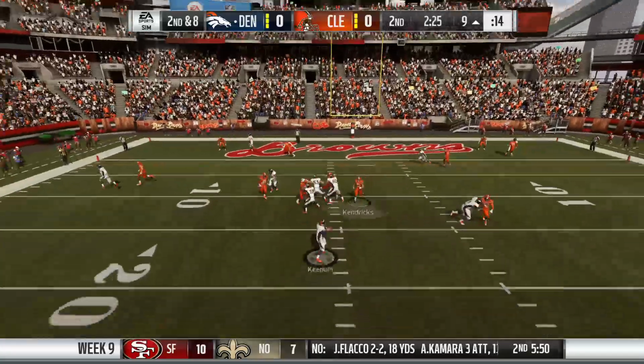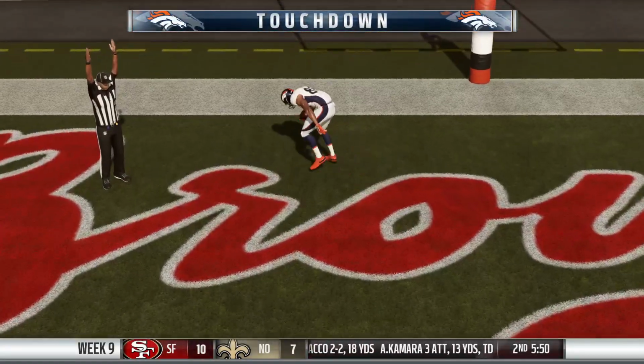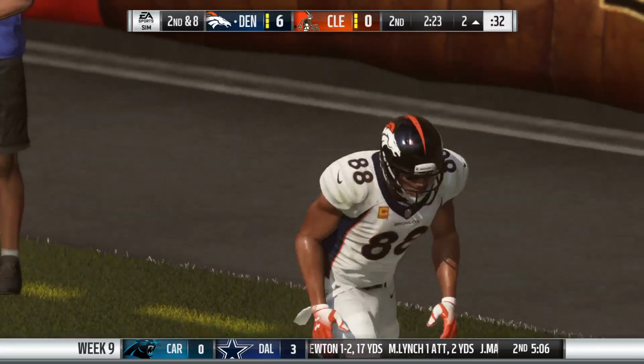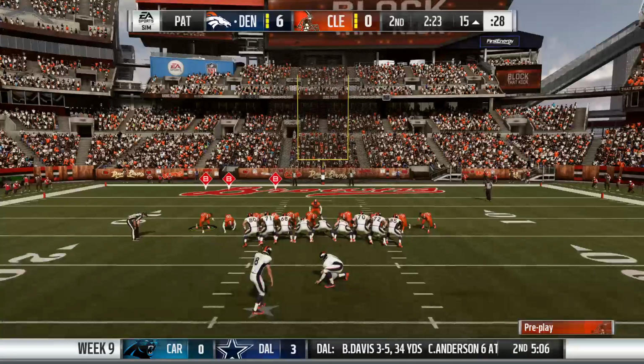Keenum now to throw. That's caught. It's Thomas. And he'll take it into the end zone for a Denver score. Demaryius Thomas, his first touchdown on the year. And the Broncos are in for 6. On here, Brandon McManus for the point after.